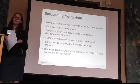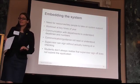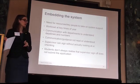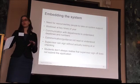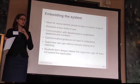So a lot of the stuff that we're doing is making those supervisor responsibilities clear to them. And Kate's team actually is rolling out a suite of training sessions for supervisors specifically around ethics, their responsibilities and how the system works and what they actually need to be doing.